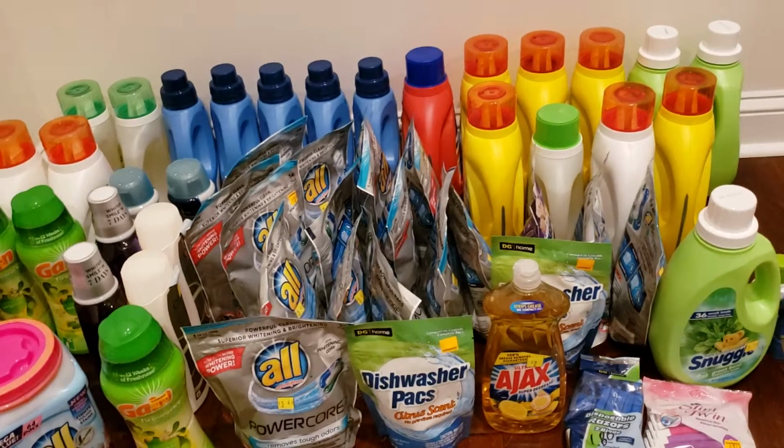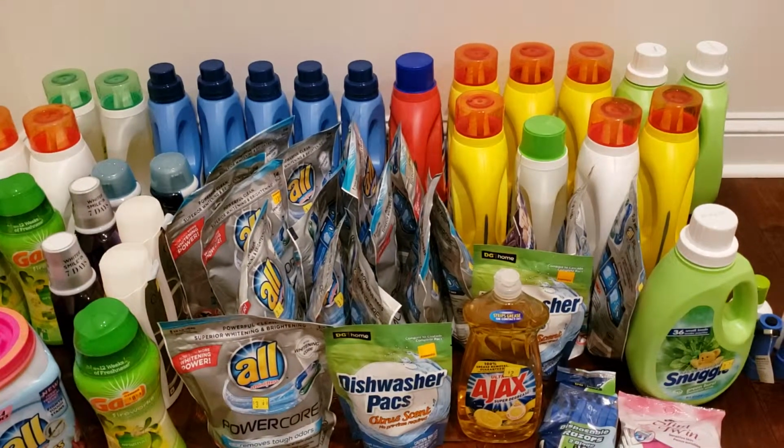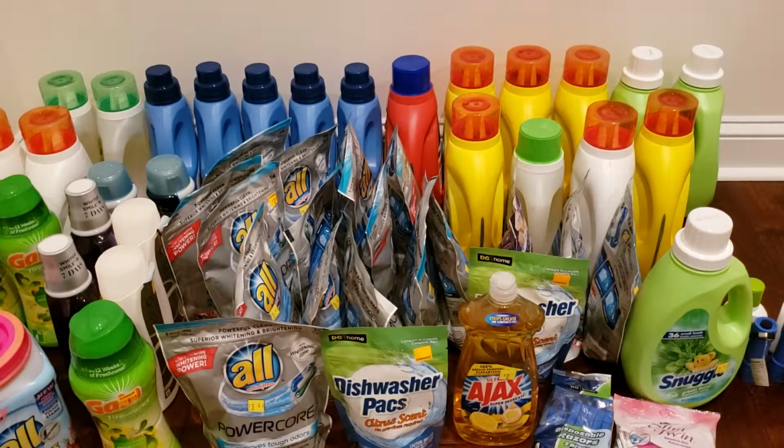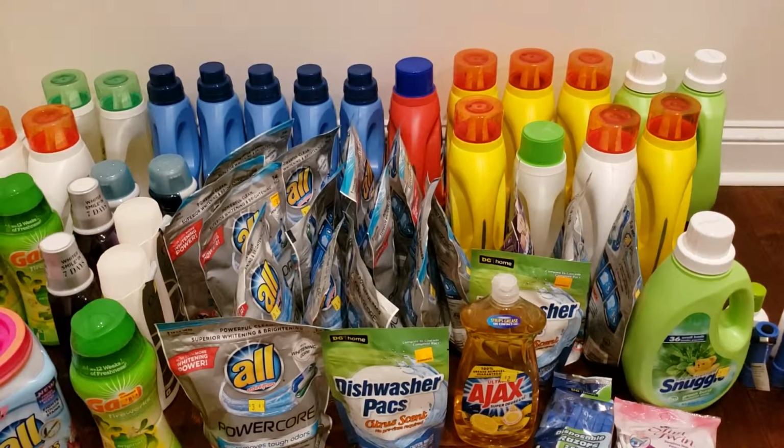So next time they have a sale at Dollar General, which I said is every 3 to 4 months, check it out and save big time. Go ahead and stock up when the stuff is really cheap.